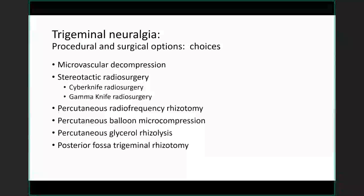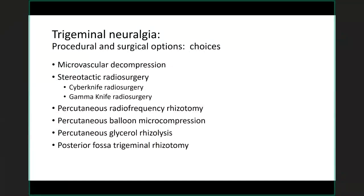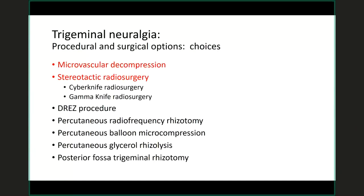But these are the various options or choices. So microvascular decompression, stereotactic radiosurgery, either CyberKnife or Gamma Knife, and then other procedures: percutaneous radiofrequency rhizotomy, balloon microcompression, glycerol rhizolysis, and trigeminal rhizotomy are sometimes used. I'm really going to touch base on the first two, basically microvascular decompression and stereotactic radiosurgery.